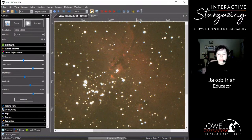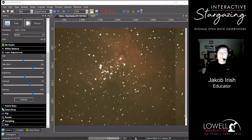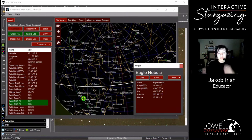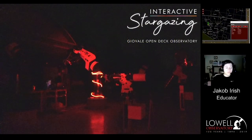Now I have a question here. What's my favorite object in the summer sky? Truth be told, my favorite object in the summer sky would 100%, without a doubt, have to be the Swan Nebula. It was something that was showcased in last week's interactive stargazing. And actually, we can do that. We can go right there. The Swan Nebula is really something.